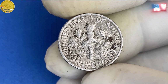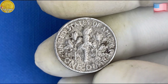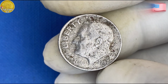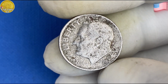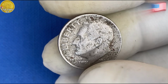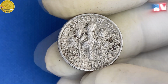While most of the 1987 Roosevelt dimes in circulation are worth just a few cents over face value, if you have one that's in exceptional condition, you could see some pretty impressive numbers. Coin collectors and investors are always on the lookout for coins from certain years in pristine condition, and the 1987 Roosevelt dime is one of those years that can carry a substantial premium. If your 1987 Roosevelt dime happens to be in uncirculated condition, it can easily fetch hundreds, if not thousands of dollars, depending on its grade.